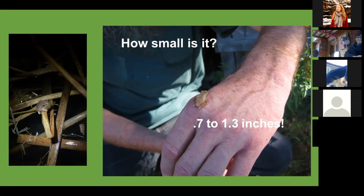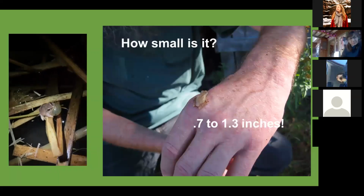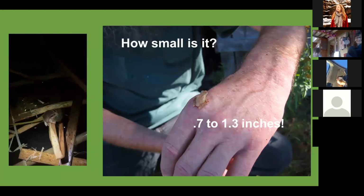I really like this video because when you hear peepers, it sounds like the chorus of all of them competing over each other, but this video really shows you how an individual makes their call. But all together, they make that peeper sound, which is really great. They're just going peep, peep.